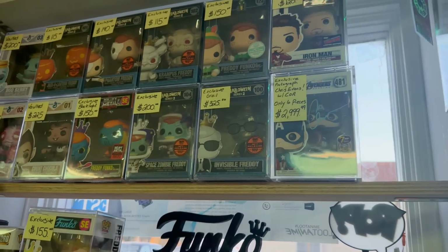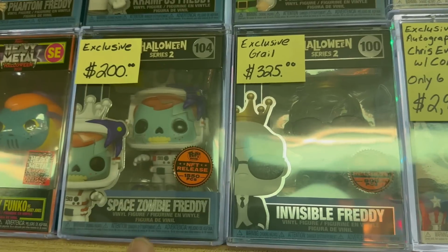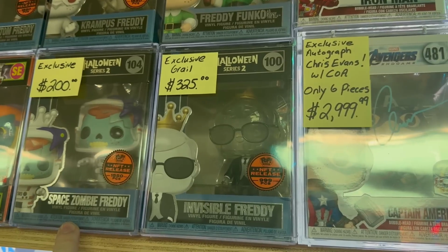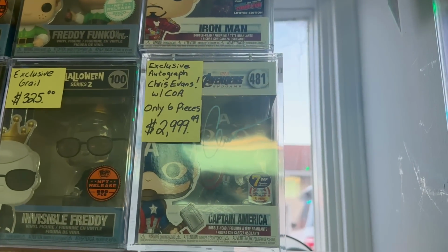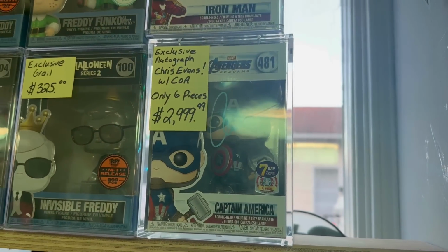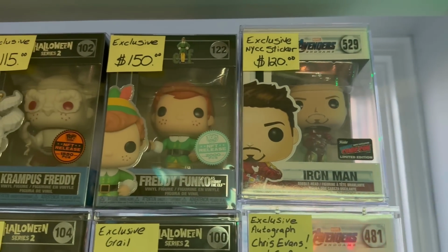So you guys are not going to believe this. They actually have some of the brand new Freddy Halloween NFTs already. We have the Space Zombie Freddy. This one is so cool. One of the best designs I've seen for a Freddy in quite some time. This is the Grail. This is the 999 piece Invisible Freddy. There's a signed Captain America by Chris Evans with a COA, only 6 pieces. That is insane. Wow. And then you have an Iron Man with the con sticker with the Nano Gauntlet.